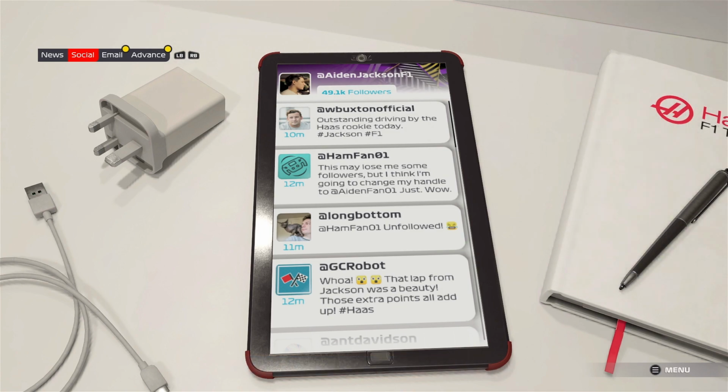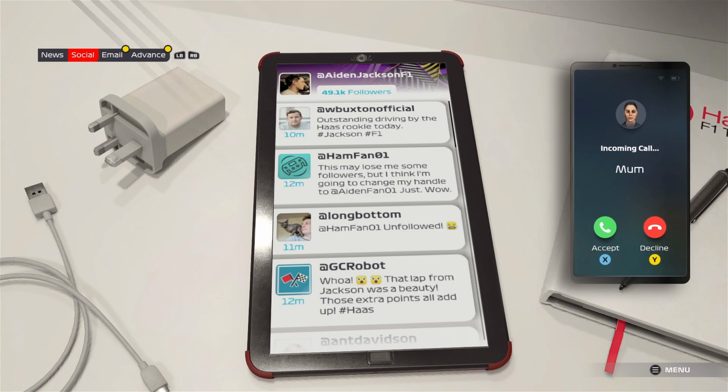Okay, so solid driving again. I'm assuming that our objective was to just pass up whatever that position was. We got a call from our mum here. Let's see what she has to say.